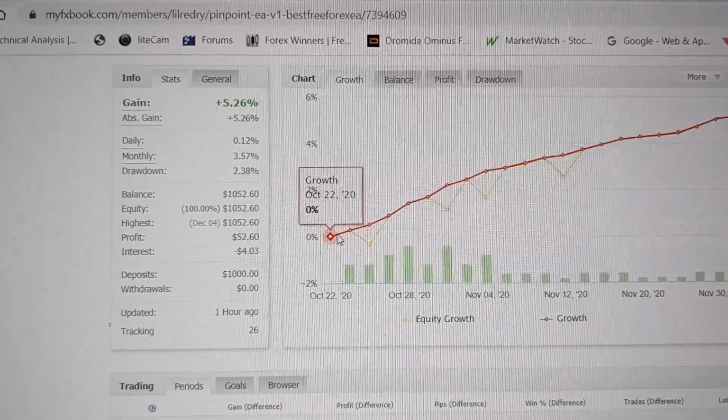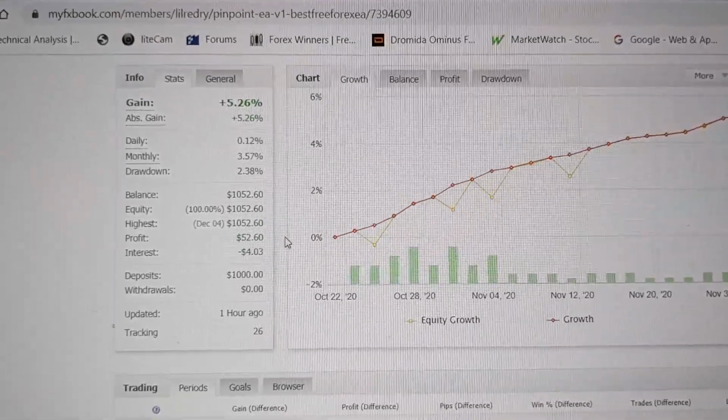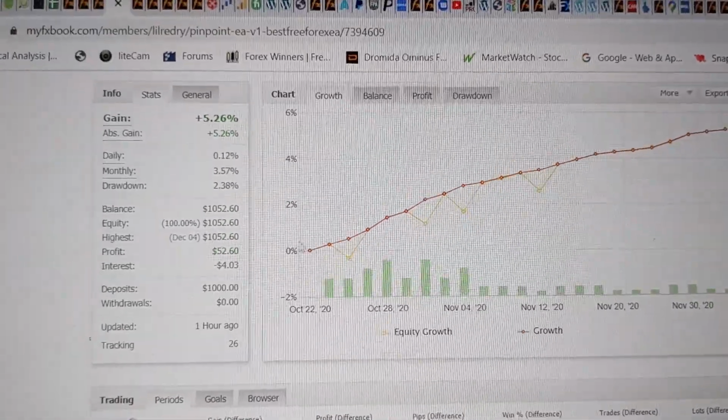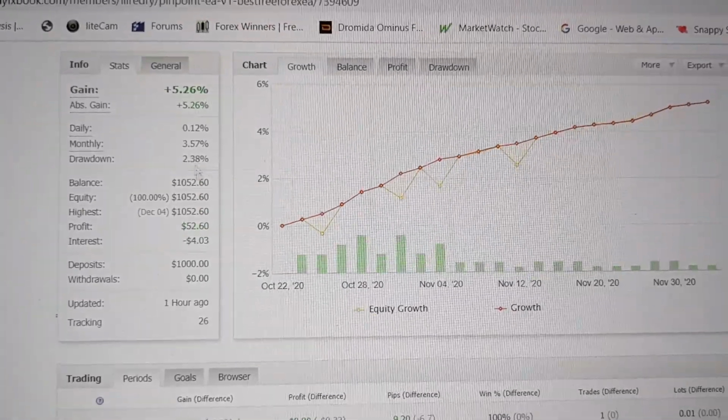Over a 17-year period of time, it does have a 94% win rate. So we're talking about a really high win rate, even over a 17-year period of time. So a 100% win rate over 7 weeks is not unheard of with this strategy.